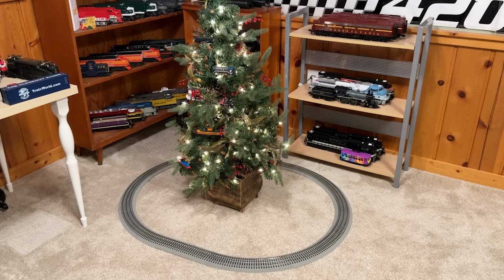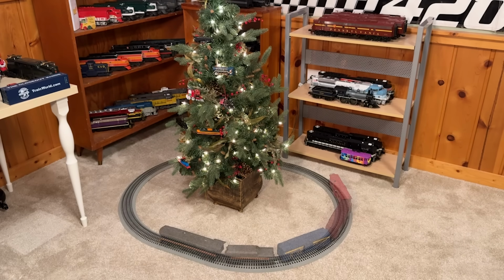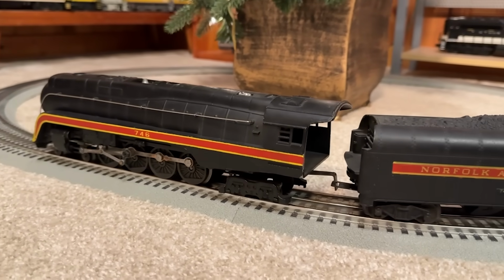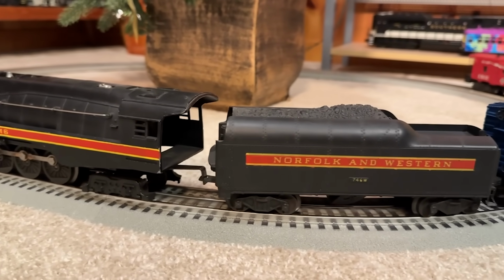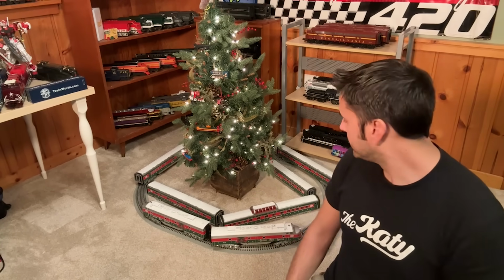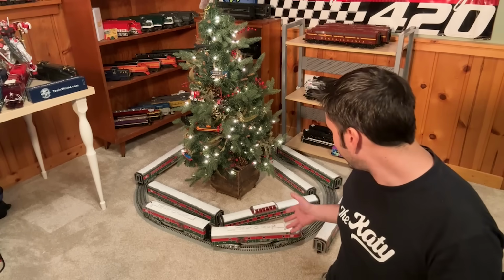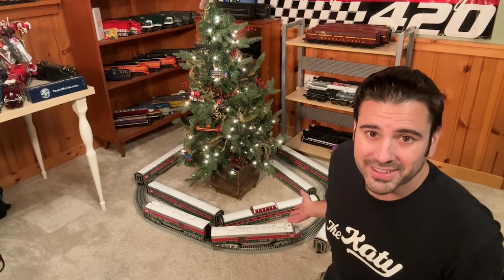What we are looking at right now is a traditional loop of Lionel FasTrack with a 36-inch diameter turn. This is a traditional post-war type train that you would normally see under the tree. Most of the LionChief sets are around this size. Definitely not going to fit under the Christmas tree. I think this thing would wrap around this tree like 2 times. And the cars don't even fit on this track.